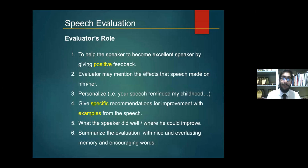And then, of course, giving recommendations with examples to help the speaker improve, on what the speaker did well and where he could improve. Then summarize the evaluation with nice, everlasting words that could make him do the next project or deliver a wonderful speech the next time. So this is what an evaluator's role is.